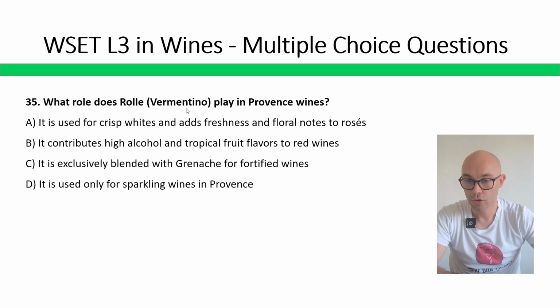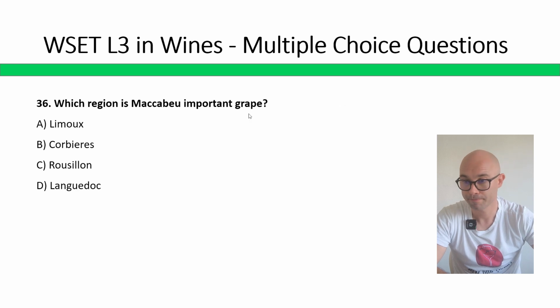What role does Rolle, also called Vermentino in Italy, play in Provence wines? It is used for crisp whites and adds freshness and floral notes to rosés. It contributes high alcohol and tropical fruit flavors for red wines. It is exclusively blended with Grenache for fortified wines. It is used only for sparkling wines in Provence. The correct answer is A. It is used for crisp whites and adds freshness and floral notes to rosé wines.